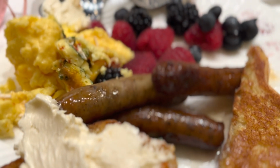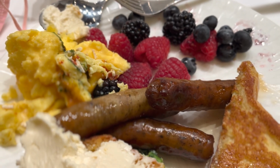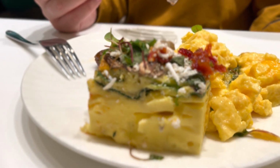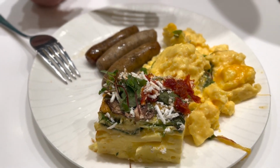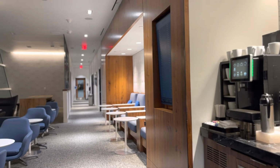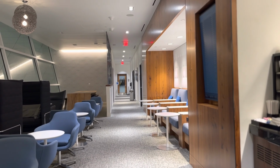We really enjoyed that breakfast, and then about 2 hours later, they brought out the hot items such as the eggs and the sausage, and we definitely ate that too because we were in the lounge for about 3 hours. And I want to note that's like the earliest you can get in there, and they're very strict about that because this lounge does get really busy.